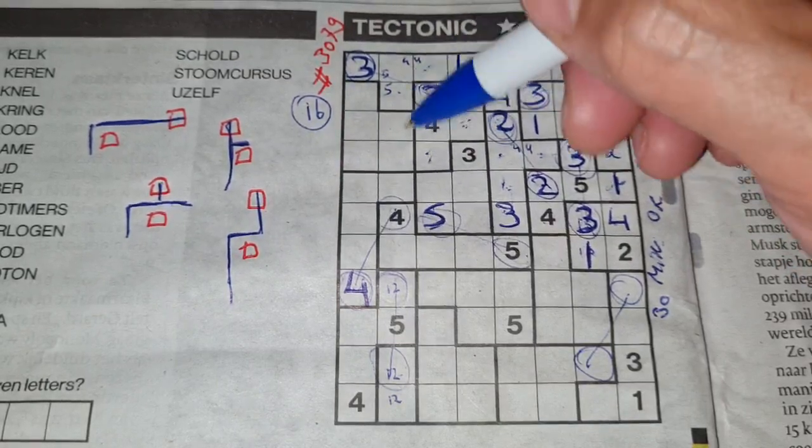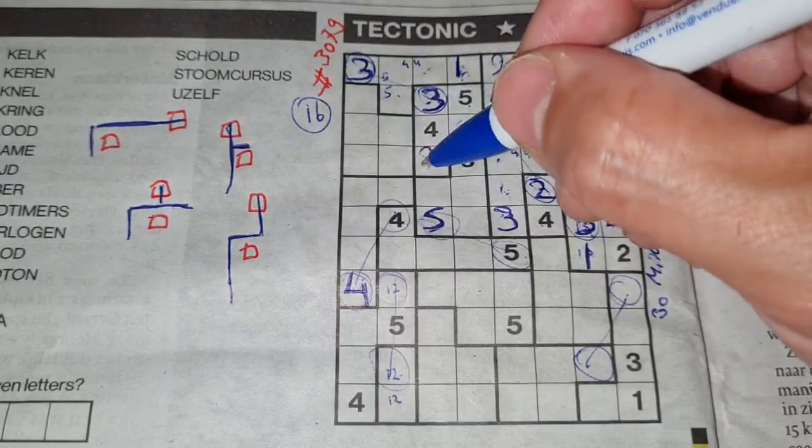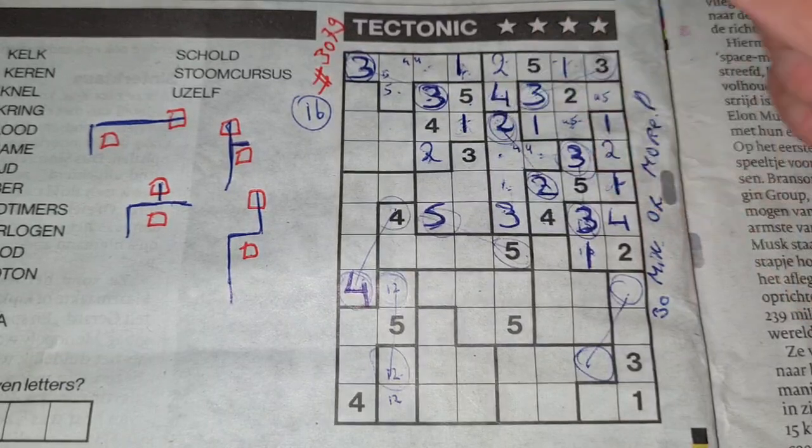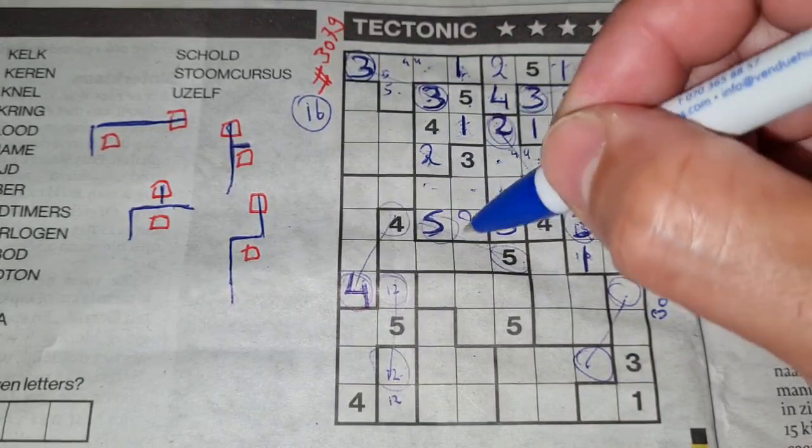2 numbers left in this area for numbers 2 and 1. 2 and 1. We see here 2, no 2 there. 2 should be here, and 1 goes there. These 2 boxes can't be a 2, so 1 box left for the 2 should be here.